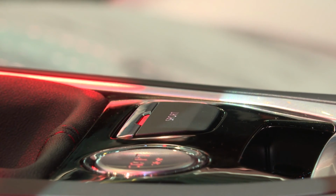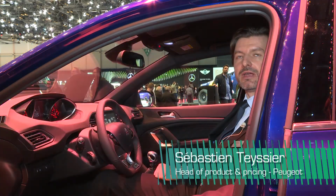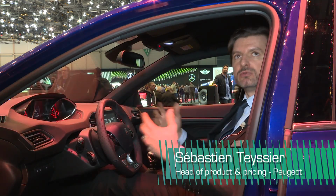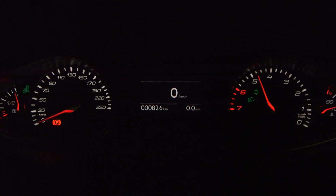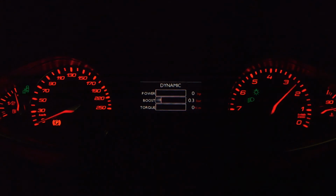There's an acoustic treatment on the speakers which modifies the sound of the engines and really gives you a racing car feel inside the cabin, with a noise which sounds like a 5-cylinder. Have a listen. Classic mode and sports mode.